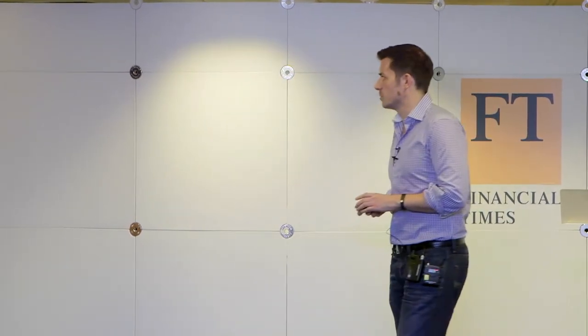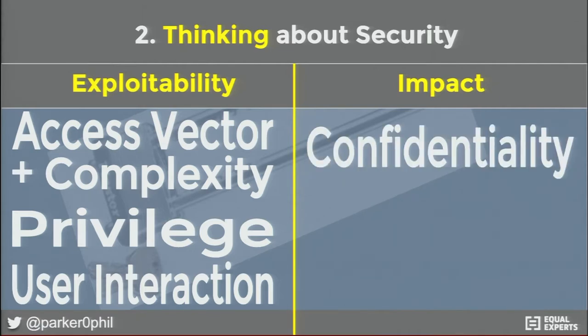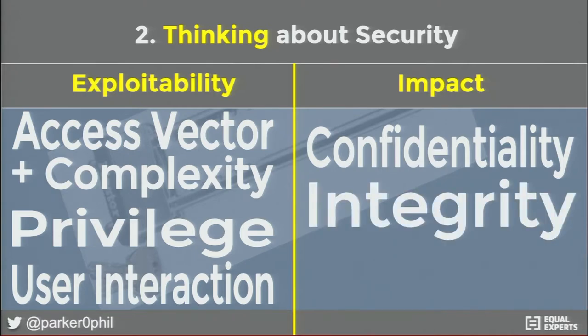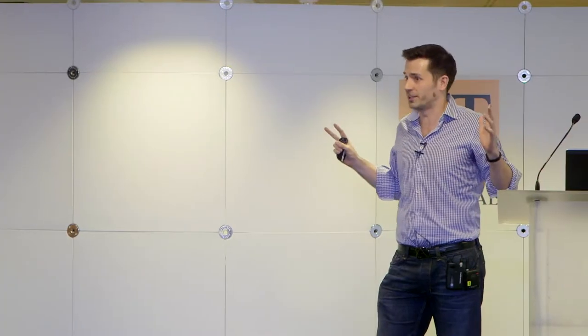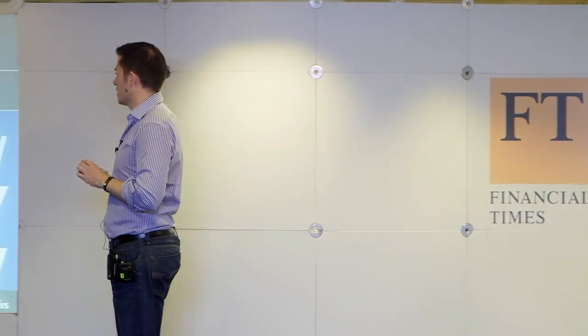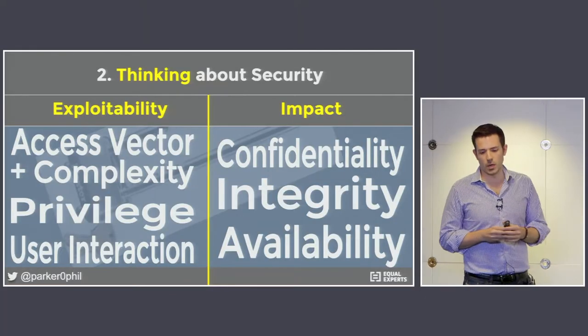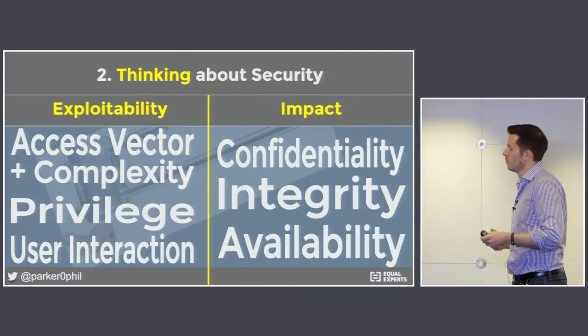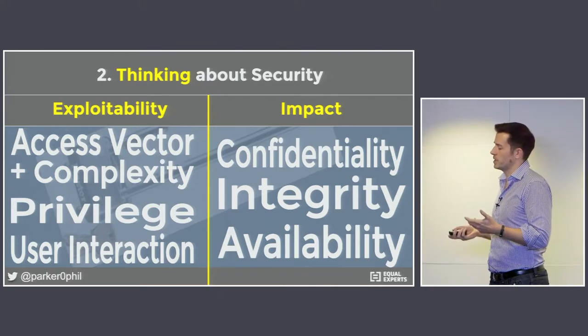So the impacts in terms of what will happen if this vulnerability does exist. The first is confidentiality. So basically, can people read our stuff? You've got integrity, which is can people change our stuff when they're not supposed to, and availability is can people stop all of our stuff altogether? Essentially, confidentiality is things like insecure sessions, insecure transport, or information leakage and attacks like that.